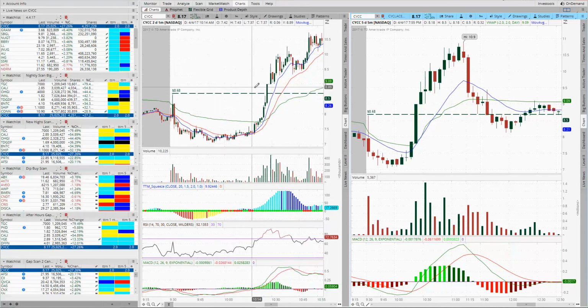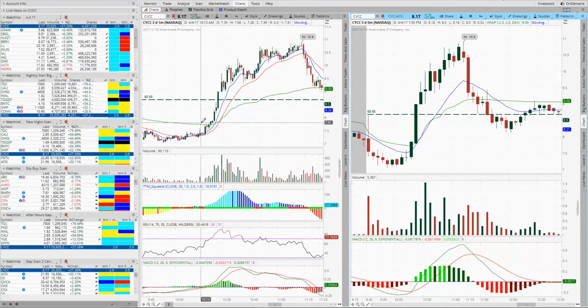All right? On the 1 minute, it's not as clean. So let's say I would have got in right here at the breakout, right? I would have just put the trend line here and rode the trend.